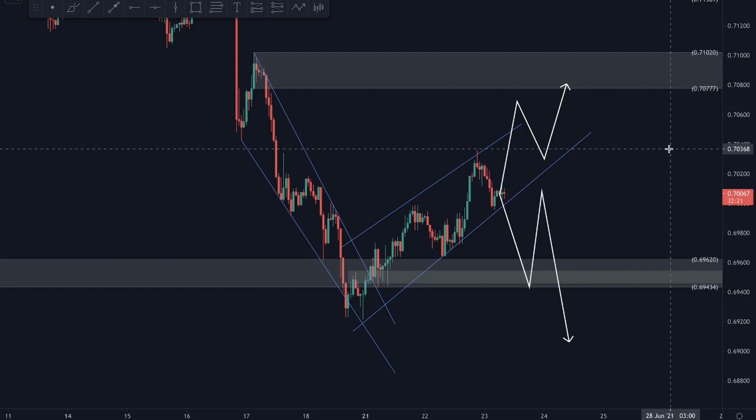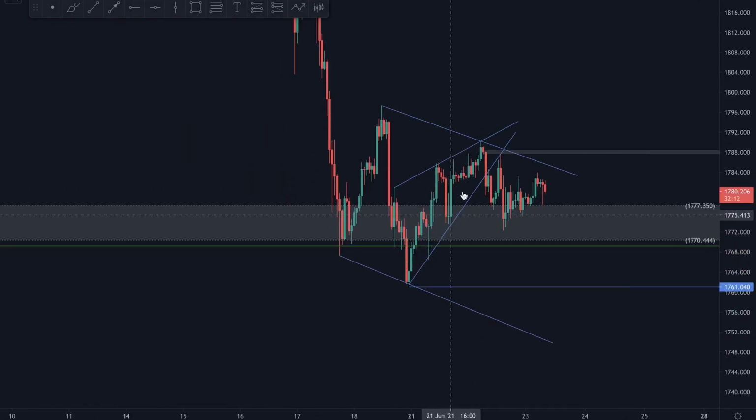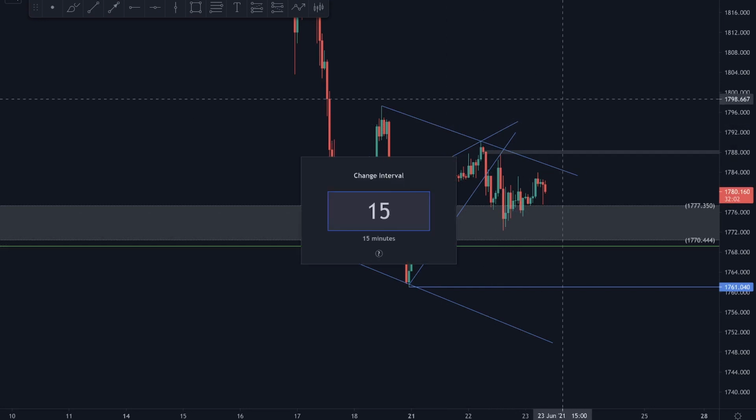Let's head over to the most interesting pair for some of you, and that is gold. And gold is really beautiful, or was really beautiful, and I forgot to draw on this ascending wedge over here because this ascending wedge essentially played out with the 1, the 2, the 3. So yeah, beautiful to see. Then we had the drop. So how did we capitalize on gold?